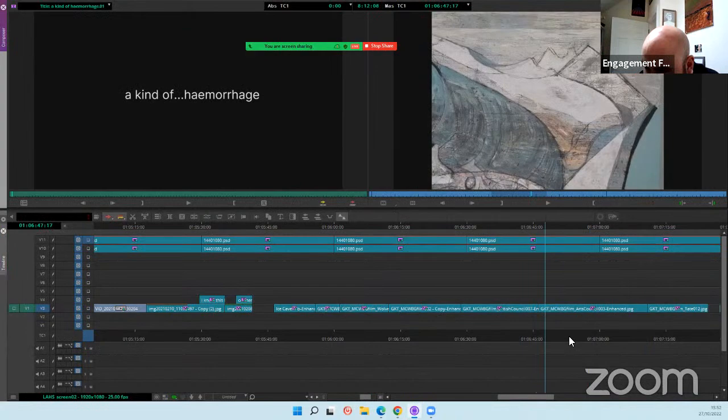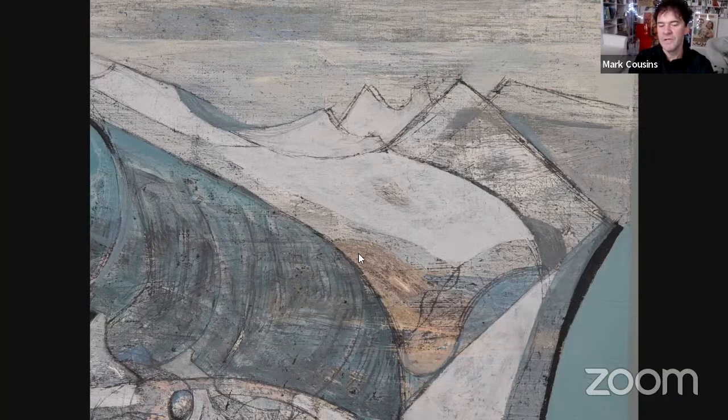If you're watching this and wondering what we're doing, there's a little symbol on the bottom left in one of these pictures that we're removing.